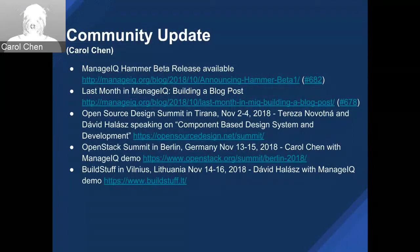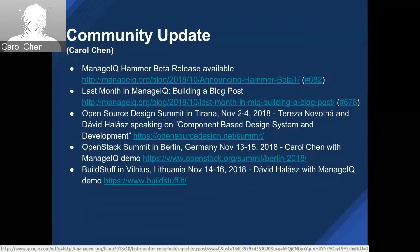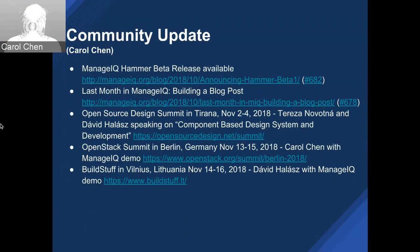For the community update, we have the beta release of ManageIQ Hammer. So please check it out. First pre-release available for the Hammer release. And yeah, the blog post that we have is the last month in ManageIQ, which is about building a blog post. So take a look at it. Cool. Take a look at the blog post about building blog posts.